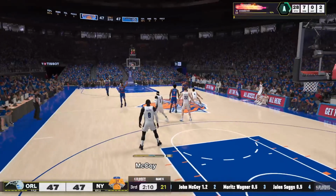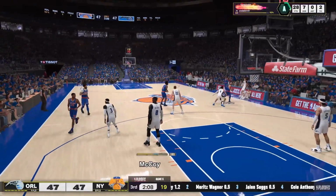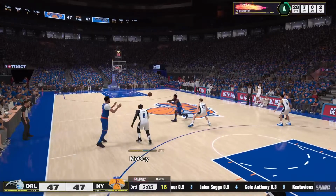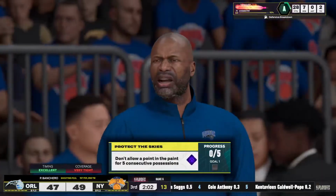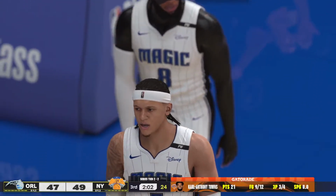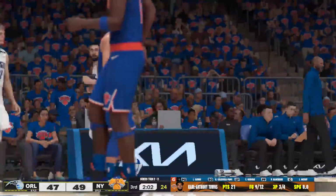Brunson with it. He's got 11. And here is Anunoby. Out. Basket is good. He'll get a chance for one more at the line. Well, the advantage they have right now is largely based on his play.